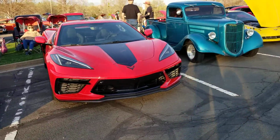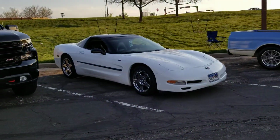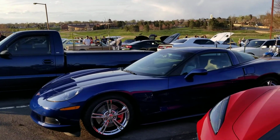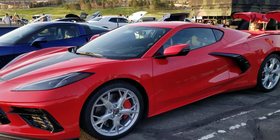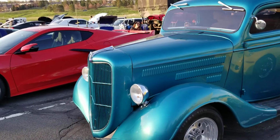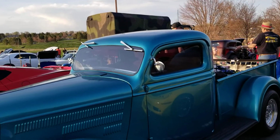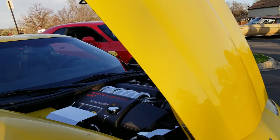Couple Chevys. Looks like Corvette Row down here. C6 sitting next to a C8. Sitting next to a 38, 39 Ford truck with a chop top. Sitting next to another C6.